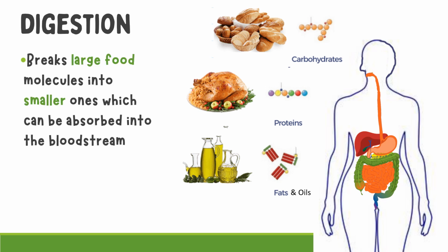All right, a basic overview of digestion again. Remember that the whole point of the digestive system is to break down the big food molecules that we eat into smaller ones, because then they can be absorbed into our bloodstream and those nutrients can go to all of our cells which need to get the energy out of those food molecules.